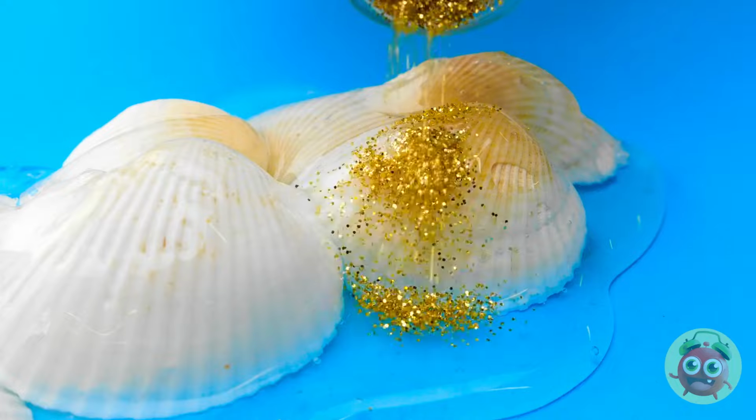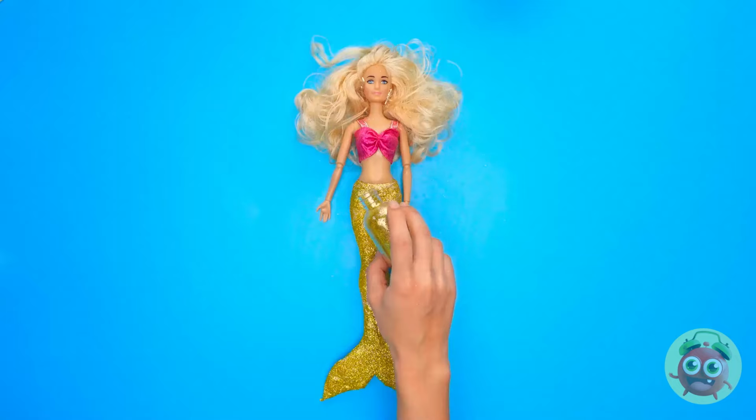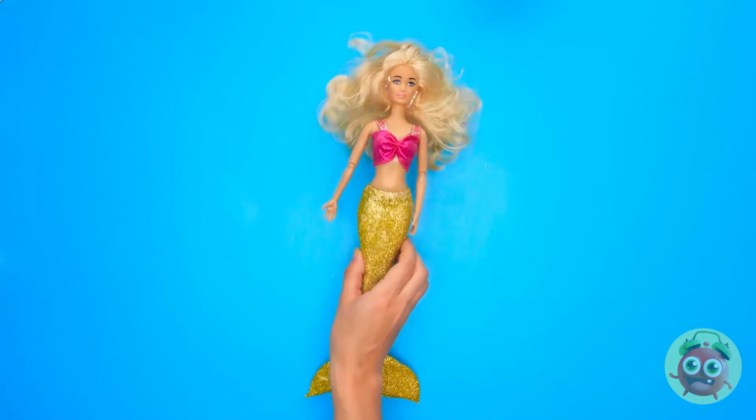I need to work fast. I want to add some sparkle. I'll sprinkle glitter over the shells. This'll look great. I'm almost done. The doll is now a mermaid.